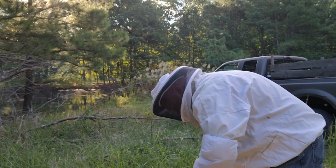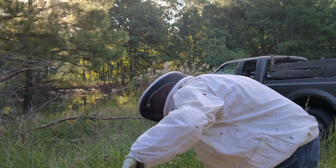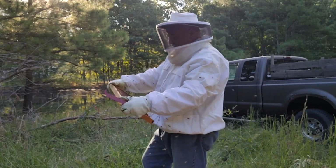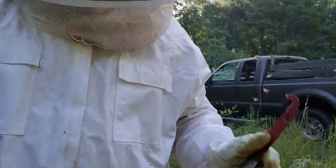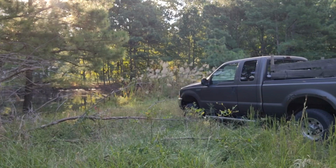So let's see here. There's an empty one. It's got some scattered eggs on it, but I don't think they're going to amount to much. Like I said, this hive's just really been beat up. You can see there's some scattered eggs. I'm actually going to throw them in the other hive, but I'm looking for, I'll show you. When I see it, you're going to be the next to know, because it's going to be a frame that hopefully is just chock full of eggs.